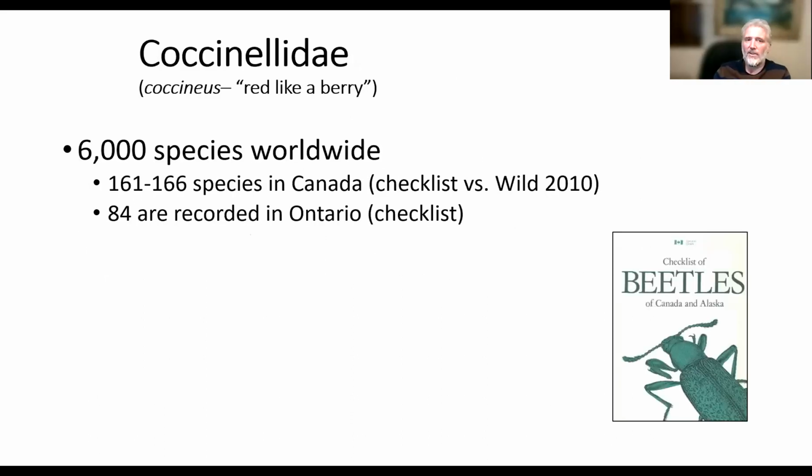In terms of diversity, coccinellid is derived from Coccineus, which is basically red like a berry. And this talks to how many lady beetles are a bright red or have bright red within their coloration. There's about 6,000 species worldwide. In Canada, we're looking at somewhere between 161 to 166 species. And this is a bit of a difference between checklist versus the Wild numbers.